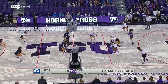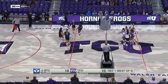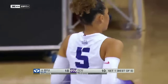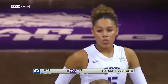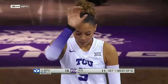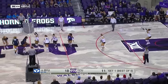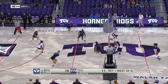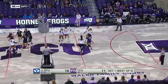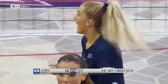Clips the tape. Knowles had to dig it out. They go to Gibson, and Gibson able to score as that one is off the antenna. The block was set up, but ended up hitting the antenna, so side out TCU, and that breaks the scoring run. Jalen Gibson will serve for TCU. And another right side kill off an in-system pass. Livingston trying to go down the line. Side out, though, as she missed wide.